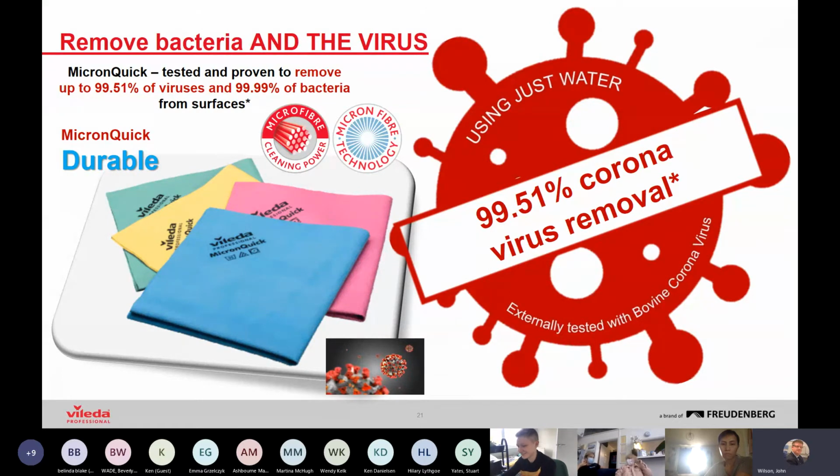So this is what the Micron Quicker talked about, being able to remove 99.51% of coronavirus. And that is tested just using water. We're not saying that your infection control people will probably say, no, we can't just use water. That's fine. But please use something that will actually mechanically clean. It's what I talked about earlier, mechanically cleaning the surface before you're able to sanitize. So I don't think there's any other company's cloth that has that security of being able to remove the coronavirus.